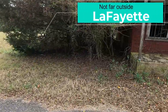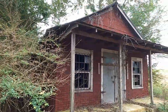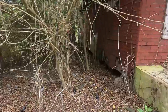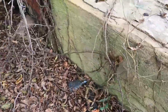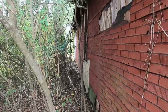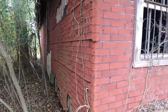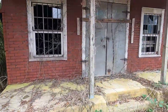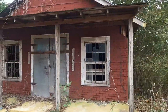This one here is right on the side of the road. It looks like it used to be an old store building of some kind. Very cool though. Got the old models and stuff along beside it. It's windy today. These are the kind of things we're trying to get on video before they're gone.